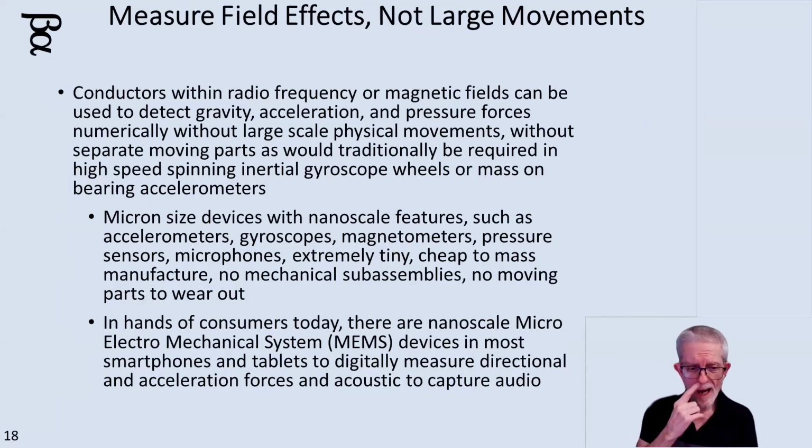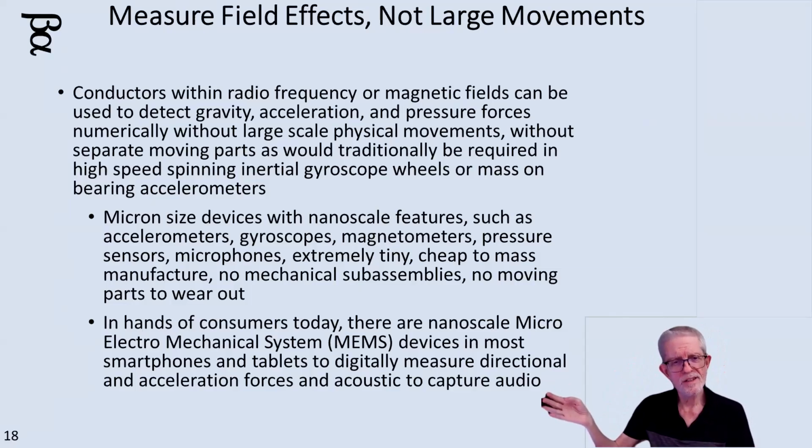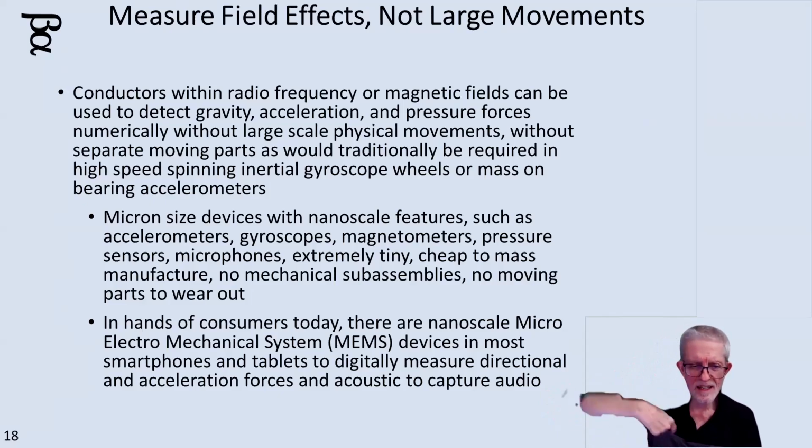And it can do this by measuring what your phone's movement is, what your phone's tilt is and rotation is, how much the gravitational field of the earth is, how much the electromagnetic field of the earth is, so it can tell you which way north is without a moving compass needle. They do this through things called micro electromechanical systems, or MEMS devices.